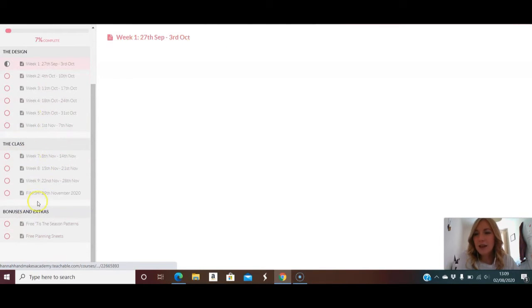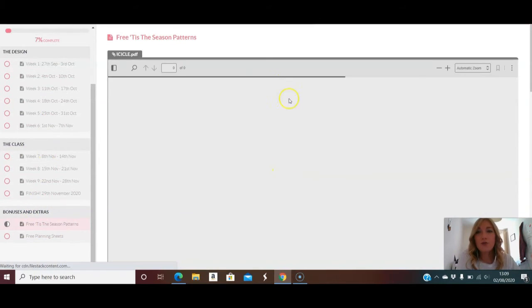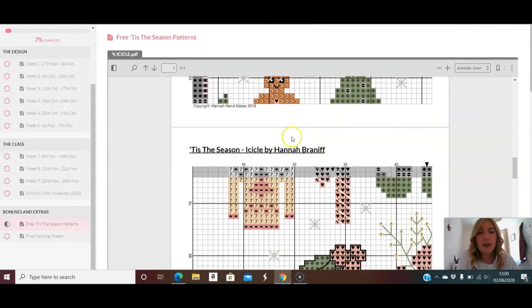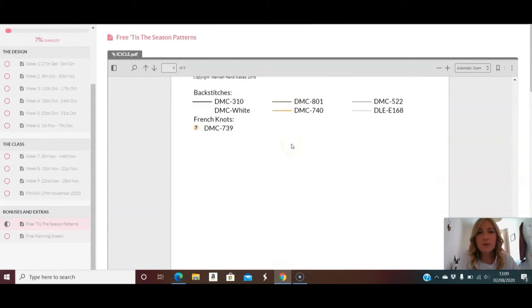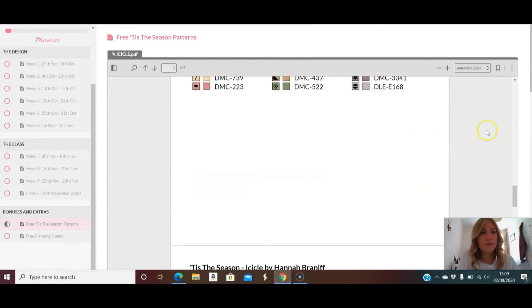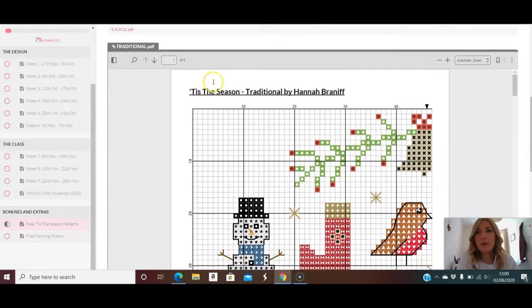Yeah, and so your patterns will be here, and then we have bonuses at the bottom. So you get 3 patterns for free in this stitch along as well. So they're all in here, all ready for you. All the things you need, and you can download them, like I said.